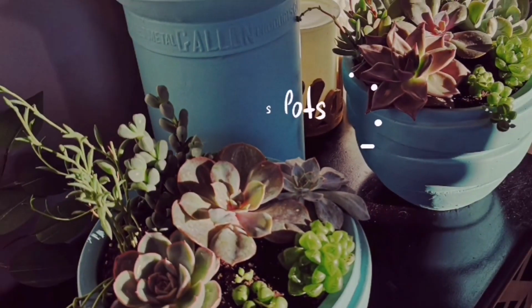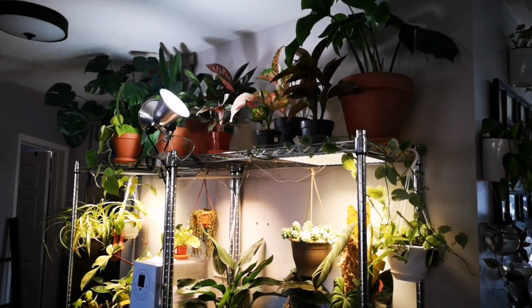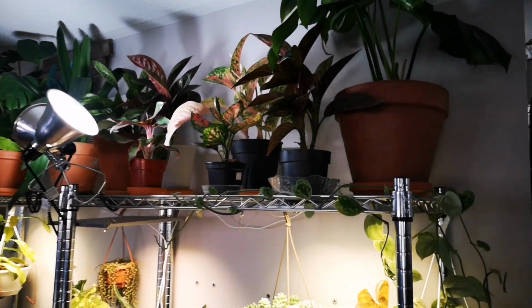Okay, so today we are going to be taking a look at what I call my Home Depot racks. They are the ones at the top of my stairs. There's all kinds of cool stuff on these. So, let's go look at some plants. Okay guys, let's go ahead and get started. Let's start up at the top here.